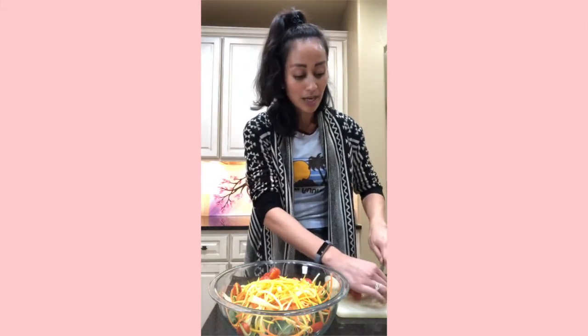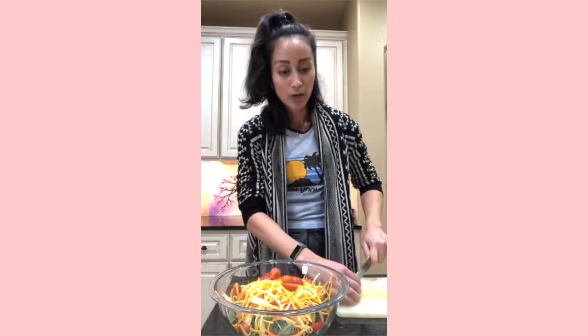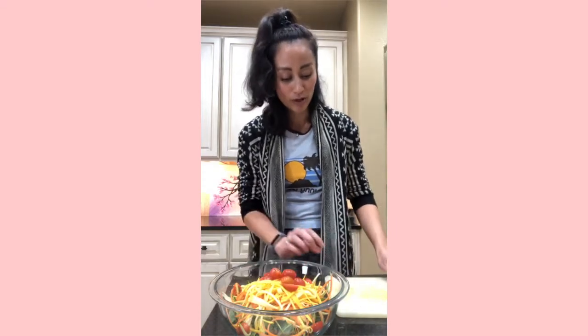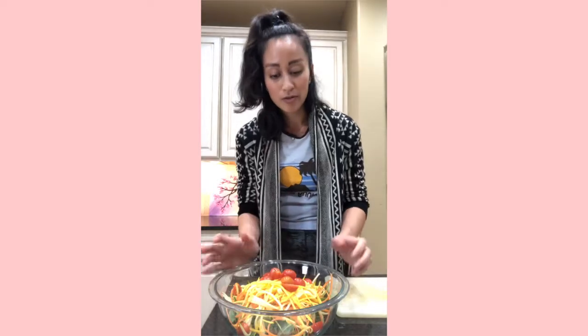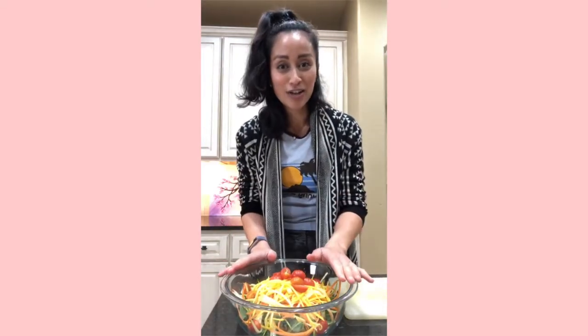All of our functions in our body are working so well because we're getting so many amazing micronutrients from the foods that we're eating. Sometimes we get stuck in a rut of eating the same vegetables over and over, but it's really important for our health to make sure we add lots of different types and colors of vegetables into our diets each and every day. So this is looking awesome.